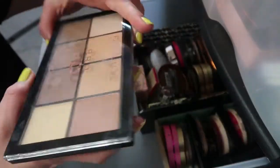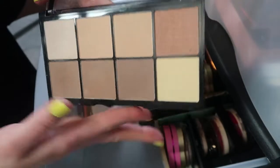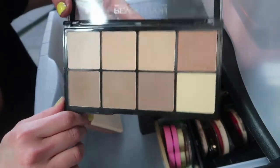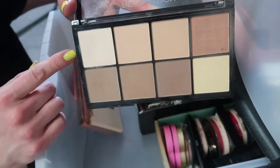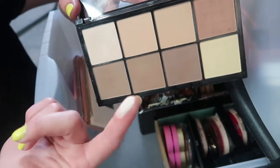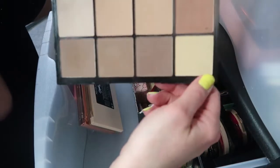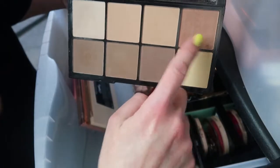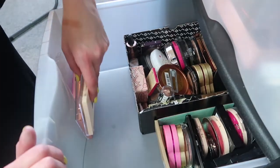This is the Revolution Pro HD Powder Contour Palette. Now they had this on sale actually for about £4.50. I think I paid something like 8 quid. But it is a nice palette. I do sometimes use it. This colour is a really nice under eye brightener. I love it. Really nice and like white, brightening. This is nice like banana shades. Again, suits kind of all skin tones. These two are a little dark. I tend to reach for this one up here if I use it. So I'm keeping that because it is a nice contour bronzing palette.